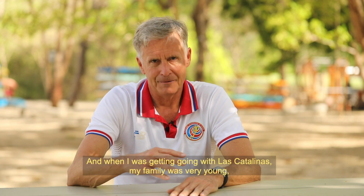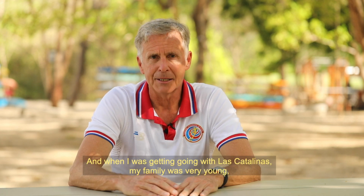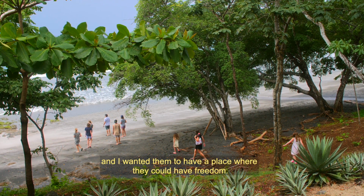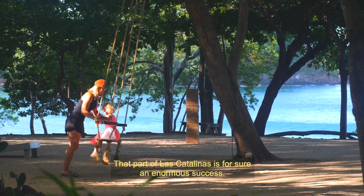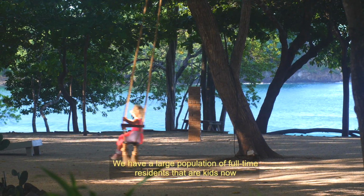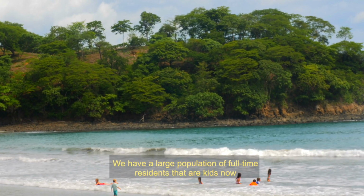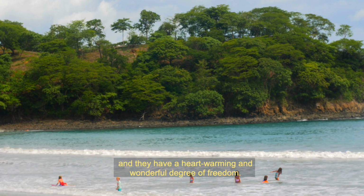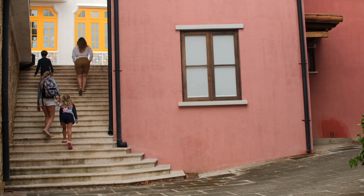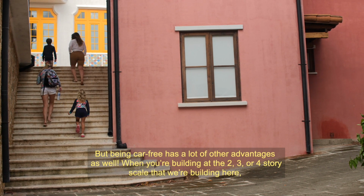And when I was getting going with Las Catalinas, my family was very young, and I wanted them to have a place where they could have freedom. That part of Las Catalinas is for sure an enormous success. We have a large population of full-time residents that are kids now, and they have a heartwarming and wonderful degree of freedom. But being car-free has a lot of other advantages as well.